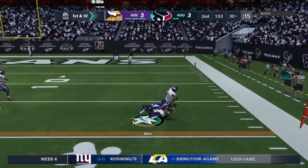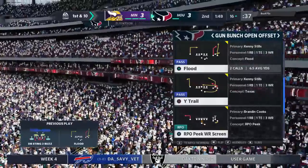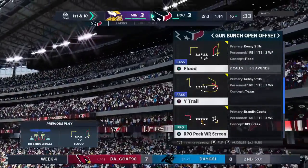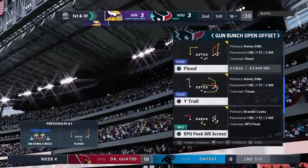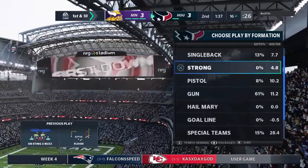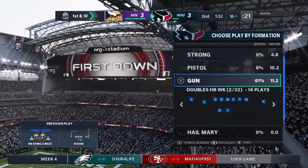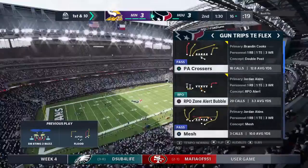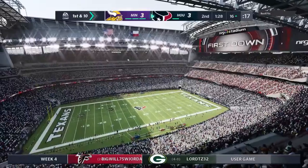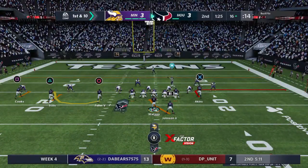Pass complete from Watson to Akins. And inside the 20 before he's brought down. Another nice gain. That's now 30 yards between those last 2 plays. Another Texan. And what a nice example there of a tight end doing exactly what he needs to do. How about how he worked his way to the outside, made sure he secured the catch, and then anything after that, we count that as a bonus. And indeed, he gets enough for the first down. So the ball down to the 16 here for 1st and 10.